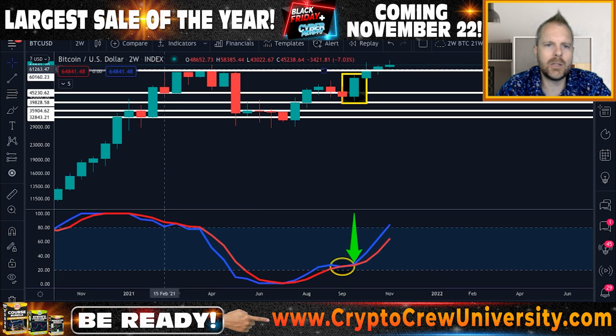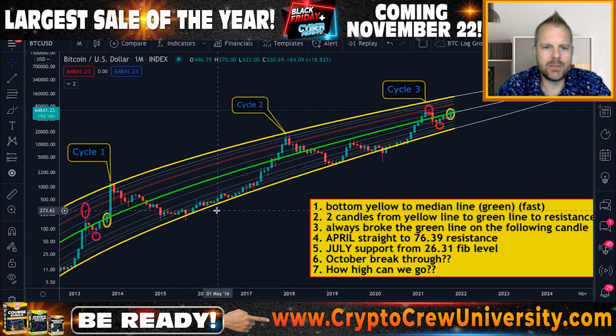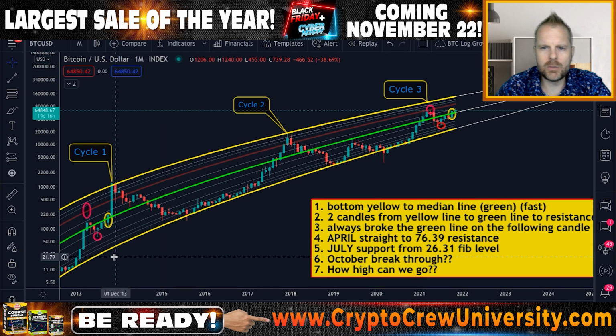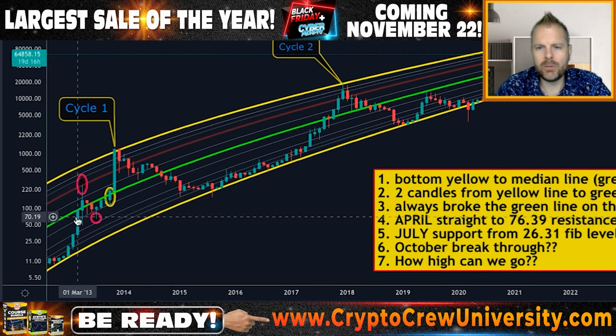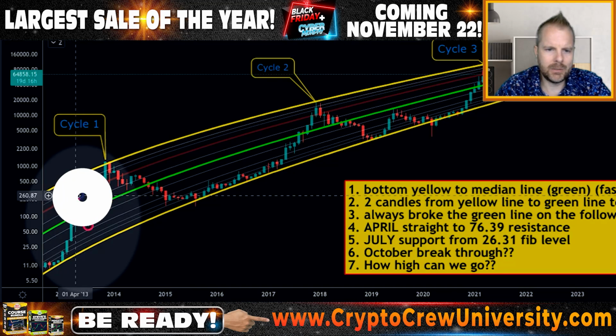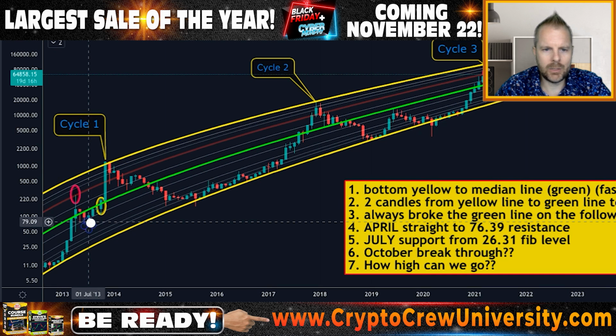Okay, let's take a look at what's happening on the monthly. On the monthly, and again, this is a chart that we've been following, let's see, for 10-ish months. We've been in this fractal pattern, okay? We've been repeating this fractal pattern dating back here to 2013, and that's what we're in now, right? We had the top here in April, right at that 7639 fib level. We had the bottom in July, right at that 2631 fib level.